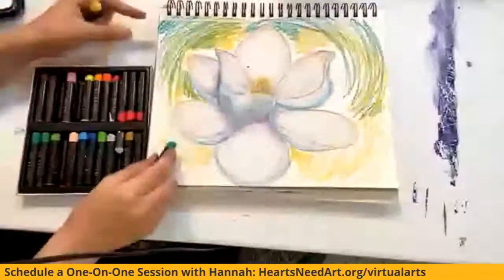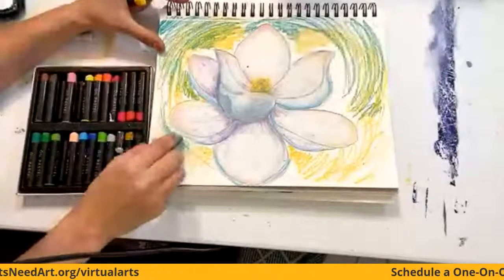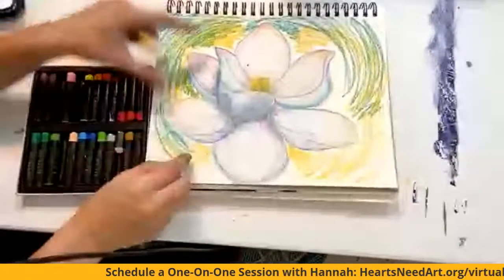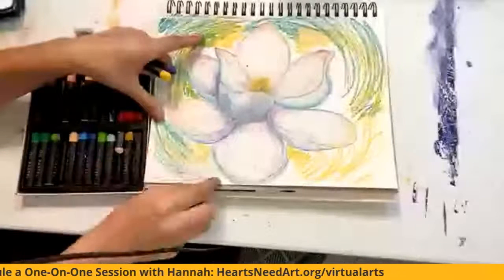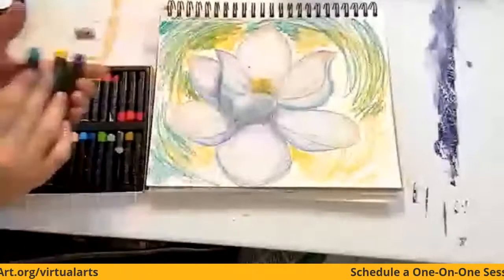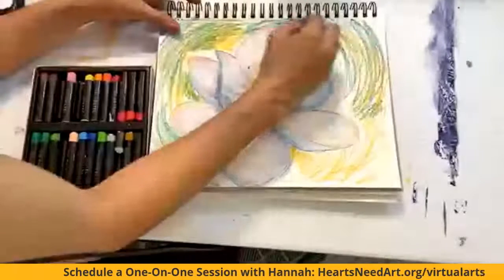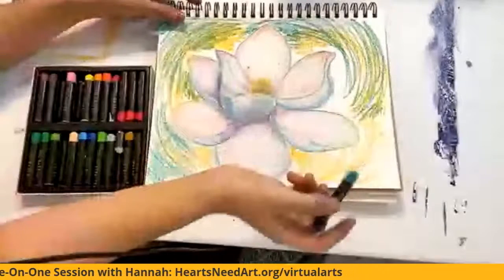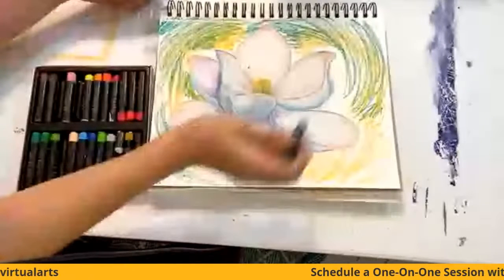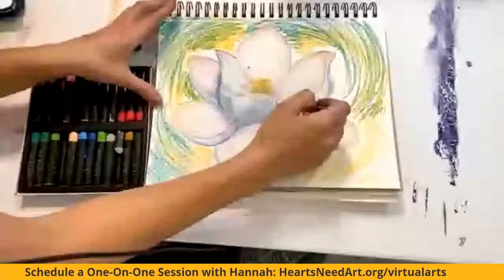Now, a lot of times when you're using oil pastels, it's that layering look that you really want to go for. So layering on top, color after color after color. I could very much keep this particular piece more about the motion of the lines instead of the layering of lines. Maybe that's what this piece will be more about.